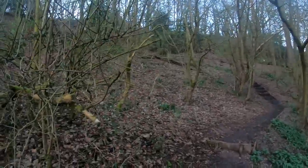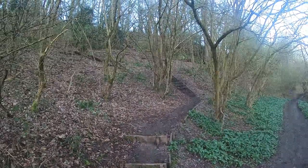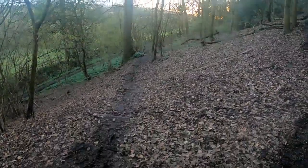Right, I'll bring you back when I'm further up, or when I get to the top of these steps. Right, I'm at the top. Not that bad actually. They're very, very muddy, but there are planks of wood you can stand on to get up. And right, here we are.